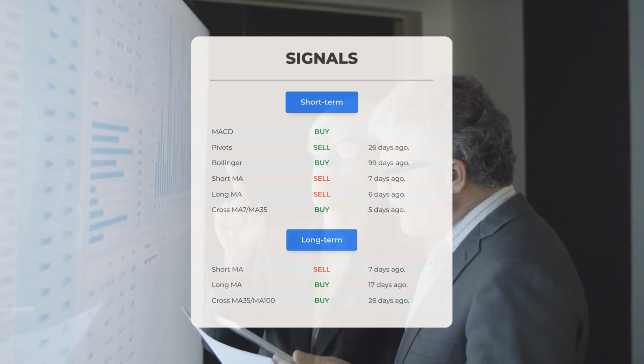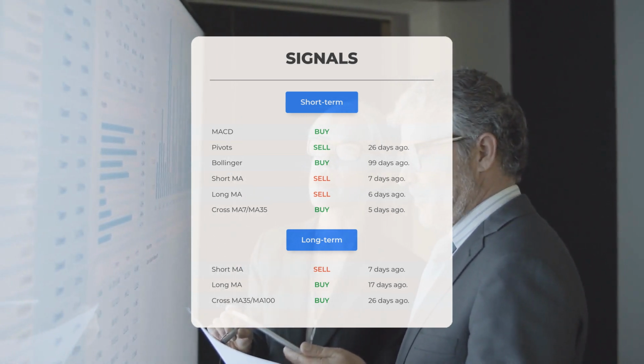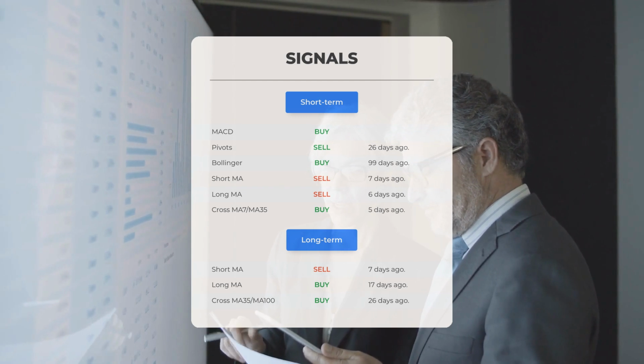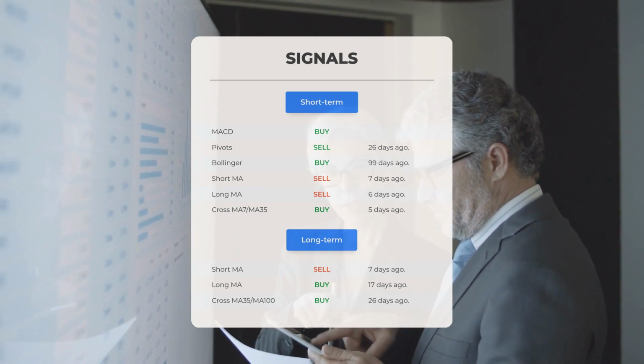When examining the 12-month chart, we observe the short moving average presents a sell signal from 7 days ago. The long-term moving average shows a buy signal from 17 days ago. The relationship between the short and long moving averages indicates a buy signal from 26 days ago.